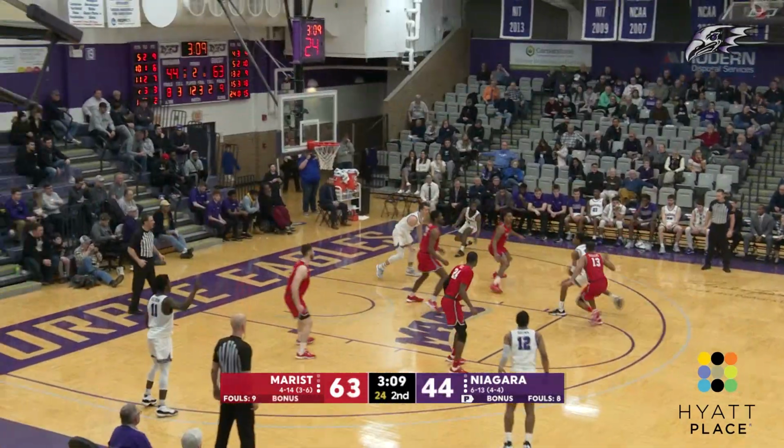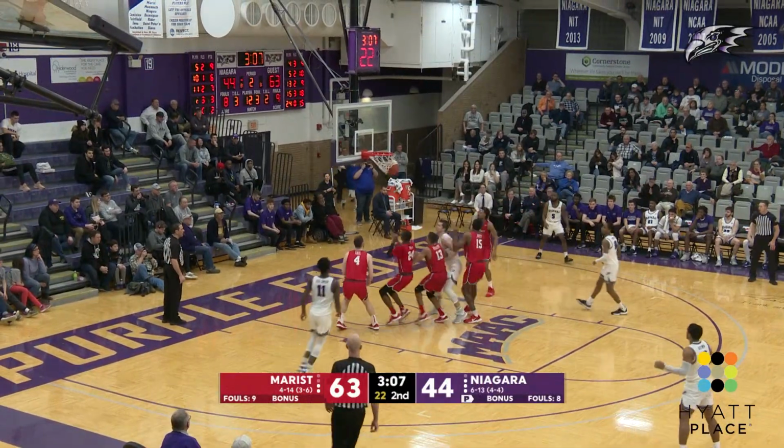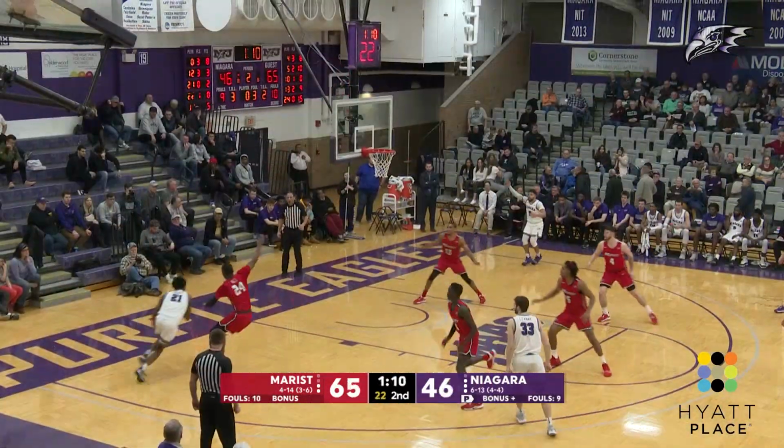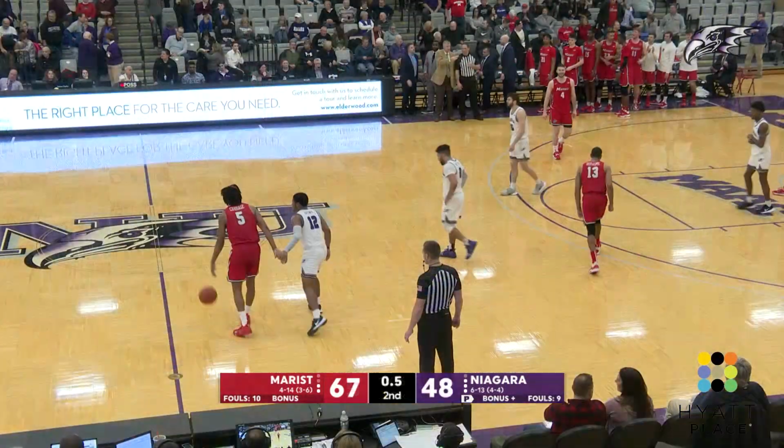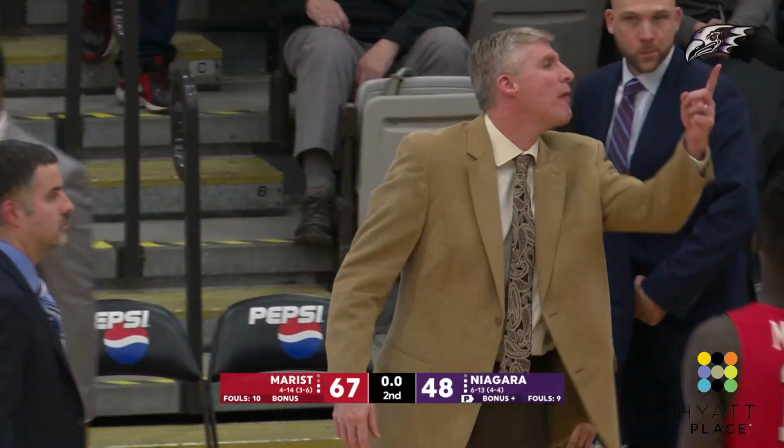It's now to Hammond. Marcus Hammond. Right elbow jumper. That one good. Levniak in the corner. Damani Thomas. Pass the defender. Layup good by Damani. We wind this one down, and the Red Foxes have come into the Gallagher Center and won this 67-48. Congrats to Marist on a good win.